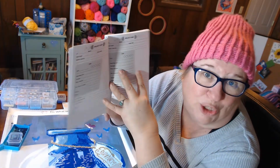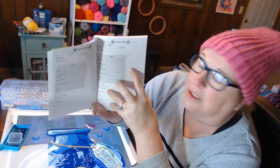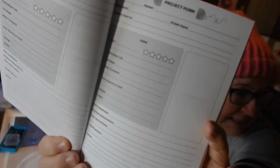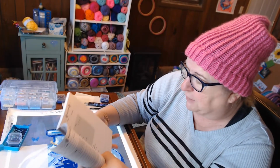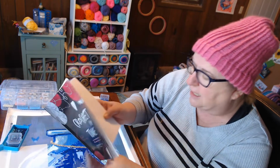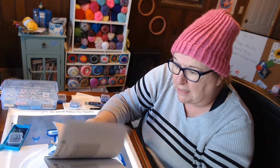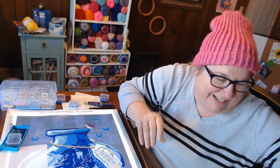But I may use this for loom knitting as well, because I think it's important to keep track of the yarn and the projects. Then there's a little place for a picture here as well. Then down at the bottom it says size completed, finished dimensions, care instructions. That's pretty cool. Did you make any modifications, and then any notes. And even at the bottom, if you want, you can put a sample of the yarn. Now this book is going to get pretty thick if I start putting yarn samples in here, but it's official. I'm a crocheter. I love it.